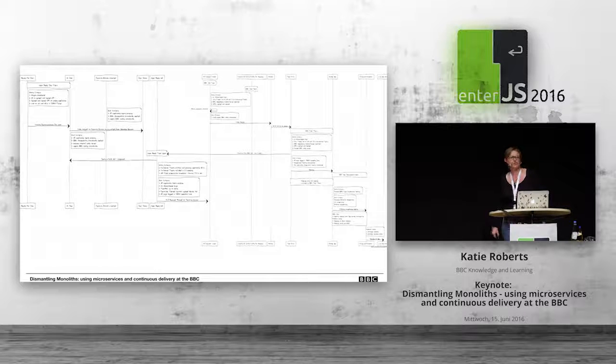And bugs are treated as first-class citizens. If we find a bug in the code, so if our QA team finds a bug, it's treated as a first class citizen. We do not keep a backlog of bugs. We work on our bugs as they're raised.